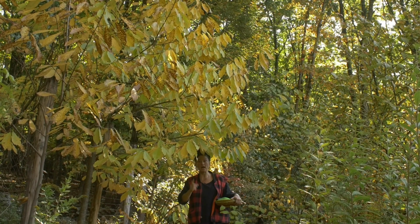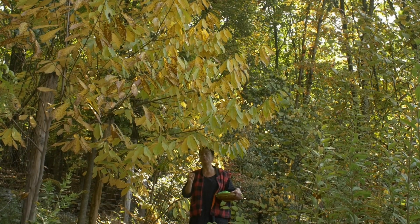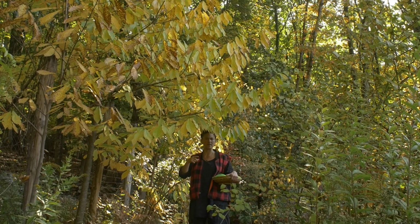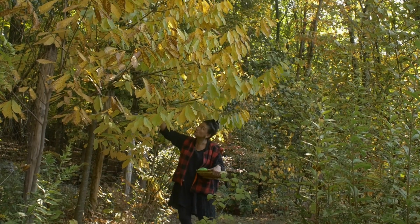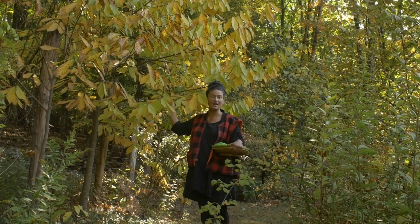So I'm going to let those go. It's important not to pick pawpaws before they are almost ripe, otherwise they won't ripen at all if you pick them too underripe. I hope that makes sense. Okay, so let's move through the Pawpaw Grove. I'm going to talk about the pawpaw as we do that.